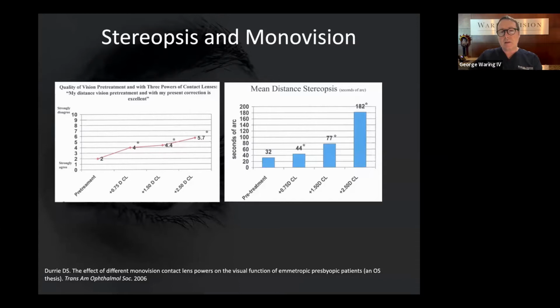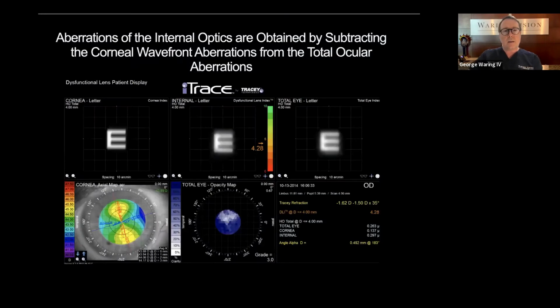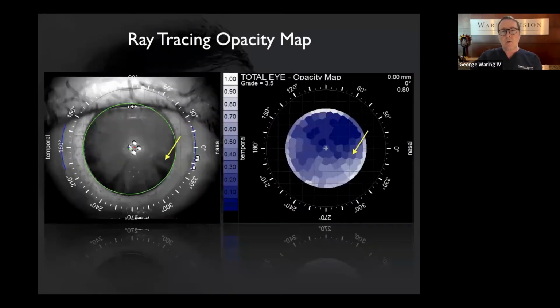And it turns out as low as 0.75 diopters creates a statistically significant drop in stereopsis. So I want that to marinate, and I want that to sink in, because it's hard to maintain that with a corneal-based solution. And now we're not only talking about things like objective image quality. Here's a ray tracing device that has a dysfunctional lens index built in, where we can actually separate out, with some attempt, internal aberrations from whole eye aberrations.